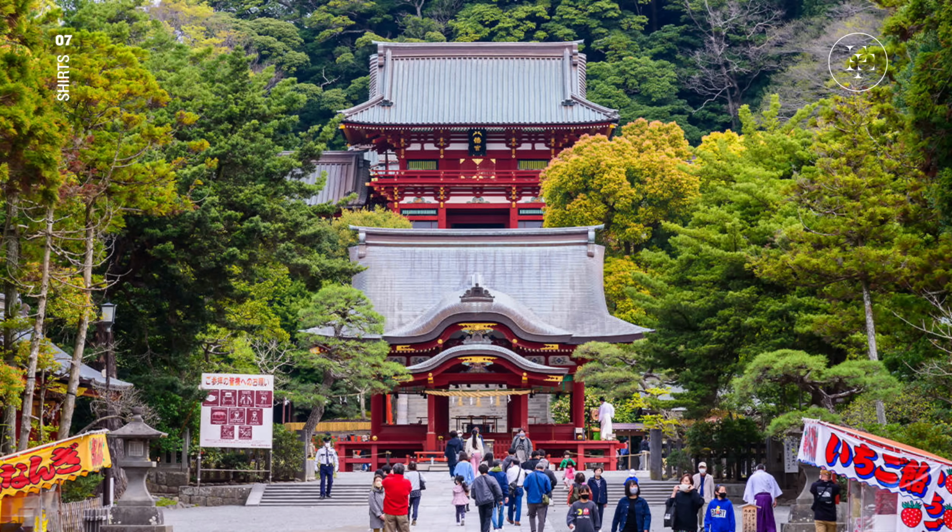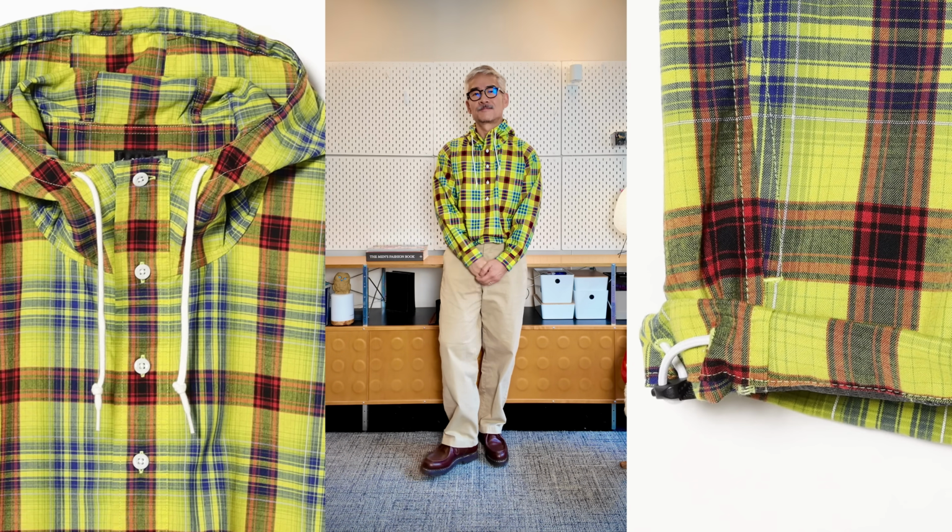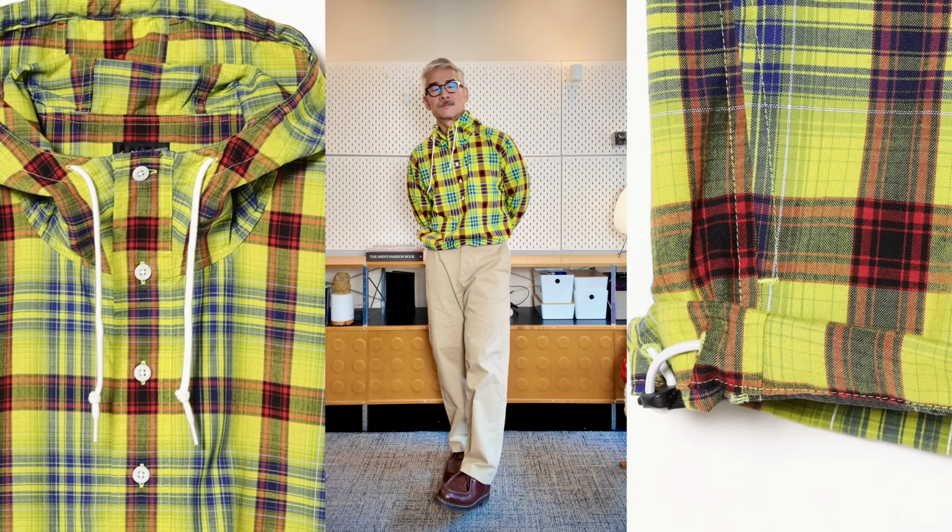Kamakura itself is about an hour from Tokyo, and the town itself is peaceful, very green, and a lot more chill than Tokyo. At different Beams locations, I scored this slightly oversized denim shirt that had this very cool toile de Jouy print and a double pocket, as well as this reflective hooded shirt in this bright green plaid. It was so interesting to me how each Beams location had a slightly different mix of brands and styles, some leaning a lot more experimental than others.